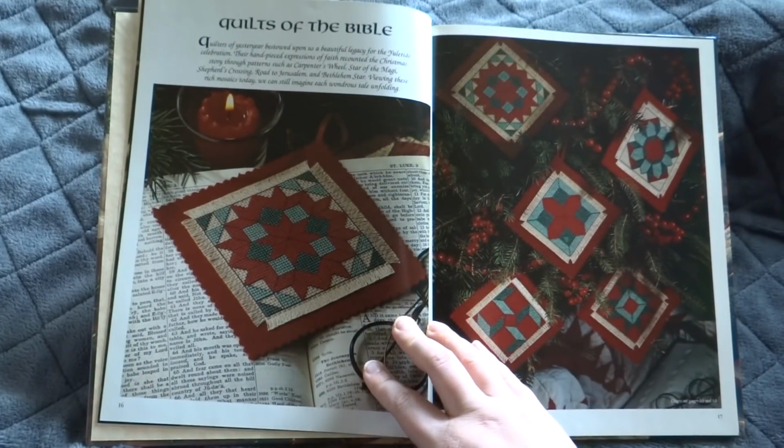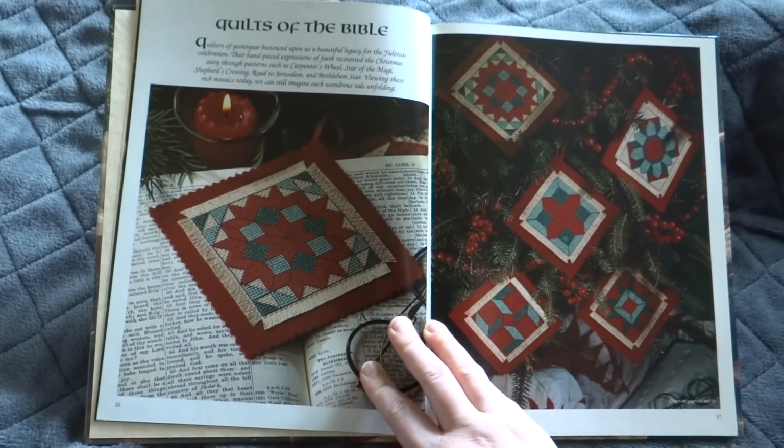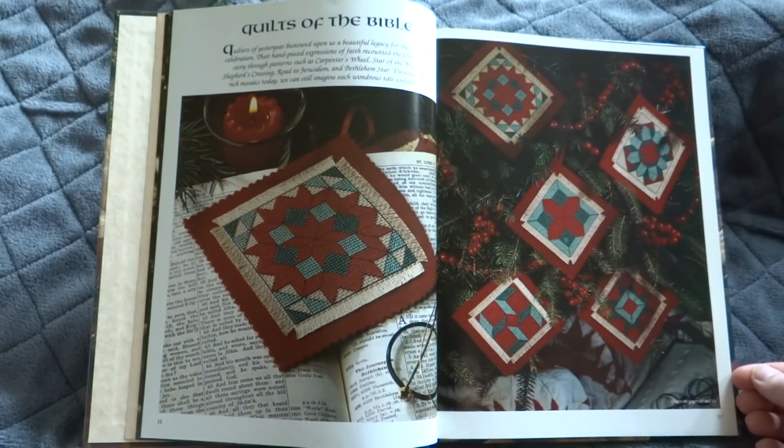Quilts of the Bible. Okay, so this one's cool. Carpenter's Wheel, Star of the Magi, Shepherd's Crossing, Road to Jerusalem, and Bethlehem Star. All quilt blocks in cross-stitch form.